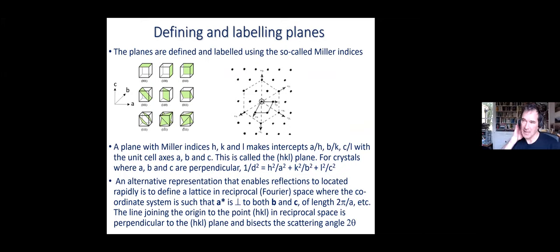And then finally, the last bit of the reminder of crystallography, if you like, is just to remind ourselves about the way in which we label the different spots or the different reflections. And this is using a system called the Miller indices. The Miller indices are all about defining particular planes in your crystallographic system. And of course, for different sets of planes with different Miller indices, you get different ways of satisfying the Bragg equation.